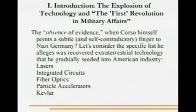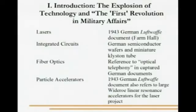Now look what we have. We have a claim of the absence of evidence when he himself has pointed a finger to Nazi Germany. So consider the specific list I've just outlined for you. He mentions these five things as being recovered alien or extraterrestrial technology seeded into American industry: lasers, integrated circuits, fiber optics, particle accelerators, and Kevlar. But look at what we found in the documents. We have a 1943-44 German Luftwaffe memorandum.